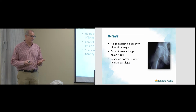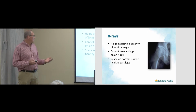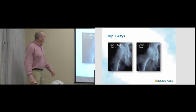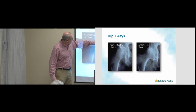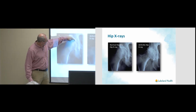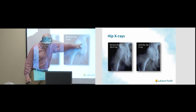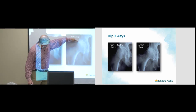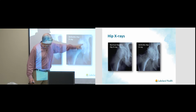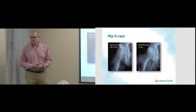X-rays determine the severity of the joint damage. We can't see cartilage on an X-ray; cartilage doesn't show up. The bone does. So we always look at the space to judge healthy cartilage. On this X-ray, you can see that there's space. Here's the ball. Here's the socket. This really white line up top is called the sourcil, French for eyebrow. You see this dark space in between here. That's a normal joint. When somebody has arthritis, with that wear and tear, that space is gone. They've developed this bone spur here along the edge. The whole joint is whiter, and so that's severe arthritis of the joint.